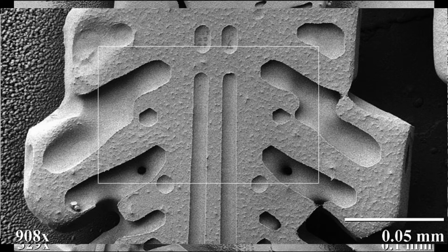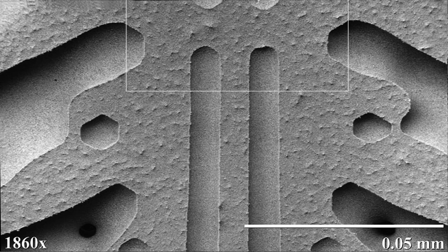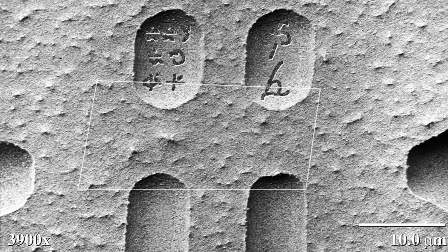908 times magnification, 1860 times magnification, and finally at 3900 times magnification, the artifact is revealed. It's a stamp, or more accurately, it's the negative from a mould. If we change the contrast on the image, it becomes clearer as Elvish script. In fact, this is a date and 2 initials.